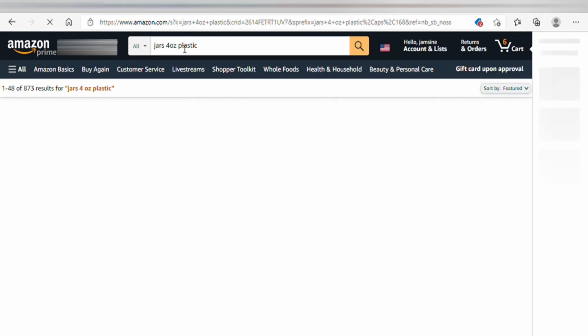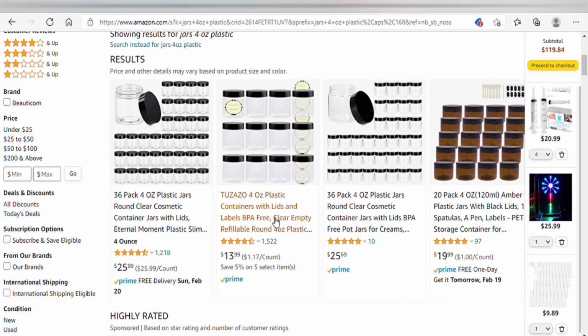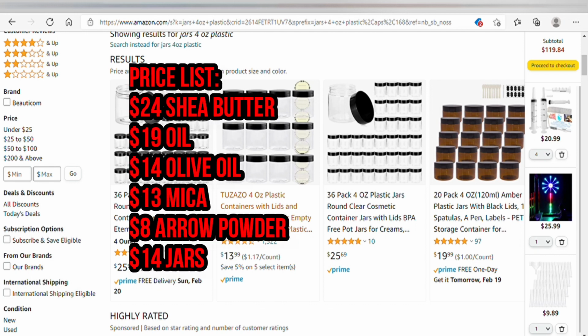12 jars, y'all can give me 12 jars. We don't need that many jars. 25. Okay, we're gonna go with this right here. 12 jars right here for $14. So yeah, we're gonna do the 12 jars for $14. Add that to our total.